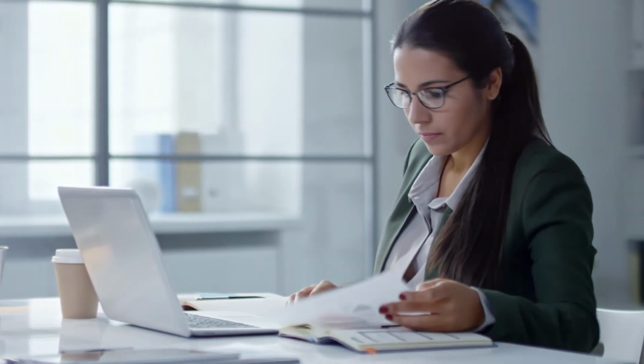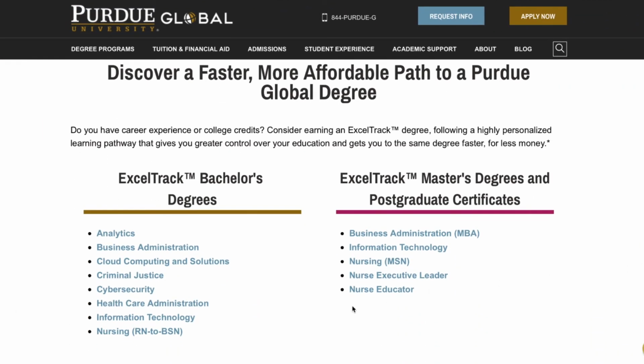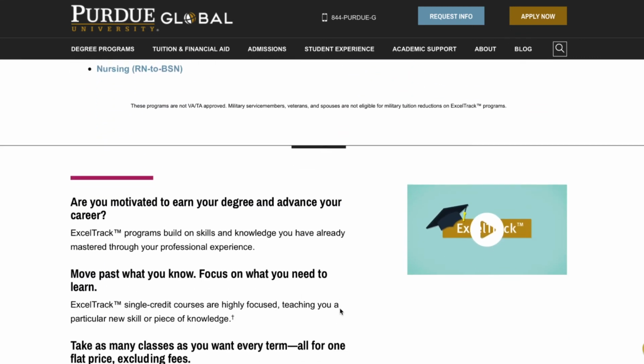Or if you have other obligations like a full-time job or young kids at home and you only have a few hours per week that you can spare, you can slow things down and study at your own pace. So bottom line, if you're super busy or have a hectic schedule that's constantly changing, this type of self-paced program might be ideal. And sometimes there are schools that offer both types of degree formats, Purdue University Global being one of them. You can earn your business degree following the traditional path that I just covered a minute ago where there's 10-week terms, or for select students, Purdue Global offers what they call their ExcelTrack, which is a perfect example of the self-paced degree format where you're in the driver's seat.